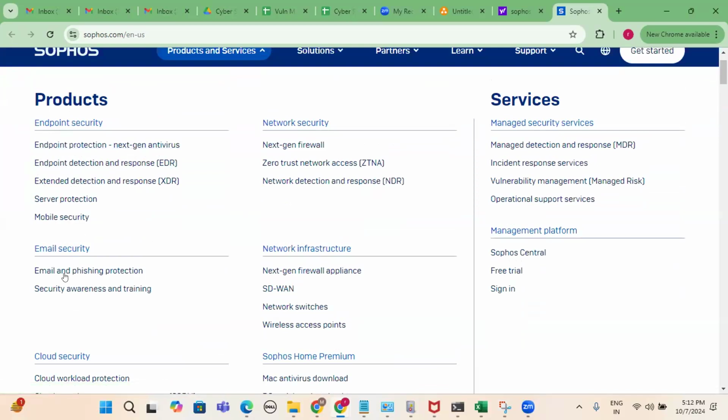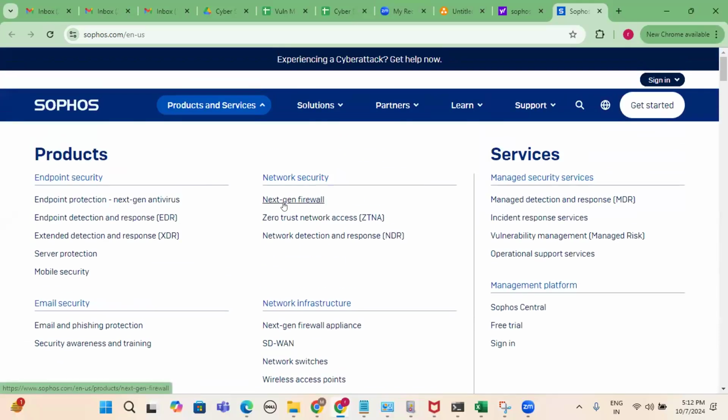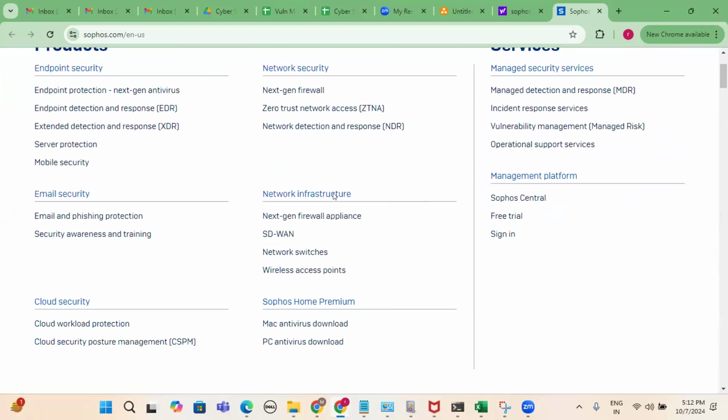Email security is email and phishing detection and security awareness training, nothing but phishing email campaigns. Cloud security is cloud workload protection, and similarly CSPM, cloud security posture management, is also one of the tools. Network security has next generation firewall, zero trust network access and NDR, network detection and response. Then from the network infrastructure point of view, not security, there are wireless access points, network switches, next generation firewall.